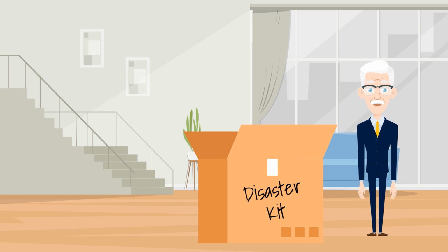1. At least a 3 to 5 day supply of water and non-perishable ready-to-eat food, including food for your pets. 2. A flashlight and several sets of extra batteries. 3. A basic first aid kit. 4. A 3 to 5 day supply of any essential medications. 5. A cell phone with a portable charger and a list of essential phone numbers. 6. Hygiene supplies like soap and sanitary wipes.